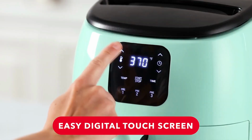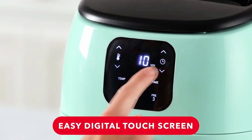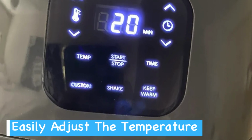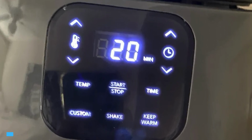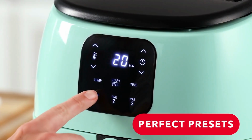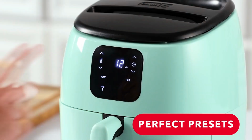The digital interface sets this model apart from its dial-controlled counterparts. You get precise temperature control from 200 to 400 degrees Fahrenheit and can set the timer for up to 60 minutes. The 3 preset buttons are a nice touch, allowing you to save your favorite settings for quick access.